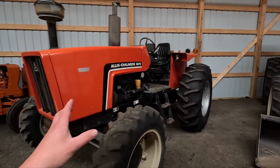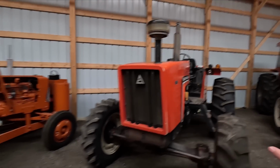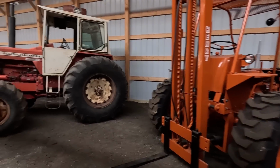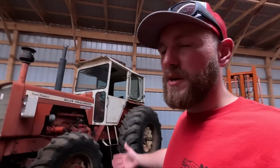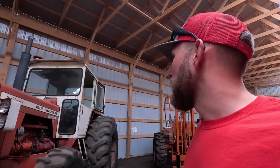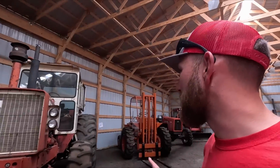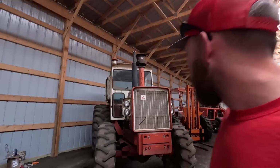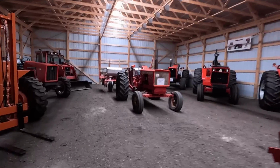This must be a bit newer. It looks a bit newer. Must have been towards the end of their brand. Big old cab on it. Did any of them come factory with a cab? Or was it kind of one of them deals where it was a rattle box anyways, so a lot of guys took them off? Or is that kind of an aftermarket add-on? Let's get a better look at this planter before I leave the back of the shed.